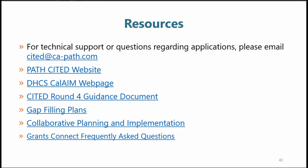So one thing I do want to call out, this is a newer resource. It is a guide to help you set up a Grants Connect account if you have not already signed back into one, if you have been logged out for a while. But there is also some really helpful information in there about adding additional grant managers. As Shannon mentioned, it is really important that you have multiple points of contact on your application.